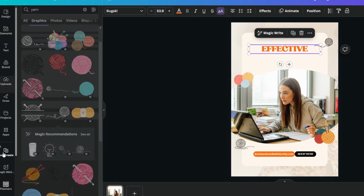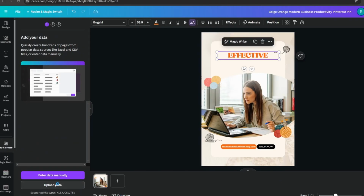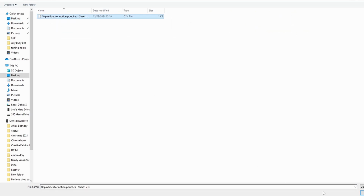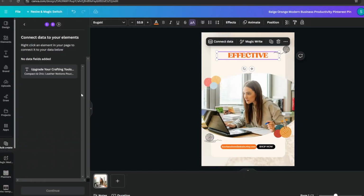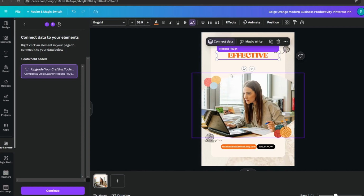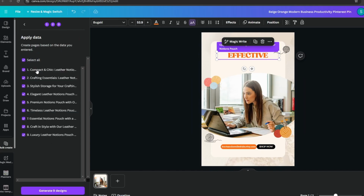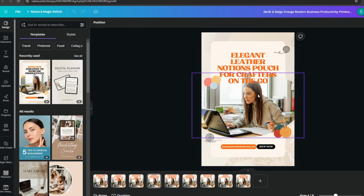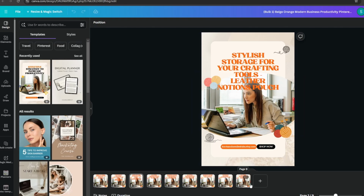So you're going to go down to bulk create down here. We're going to go upload data. You're going to find your data. Then up here now it's come up with connect data. So then click on your field and then click continue. You want to select all and generate 9 designs. And it'll open up a new page. And then that is your nine designs. Though clearly I missed one. Let's just create 10. But it's fine.